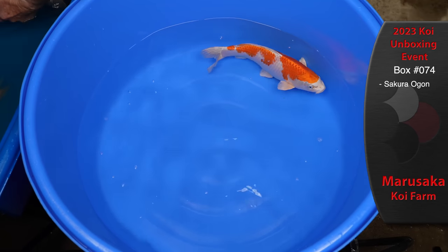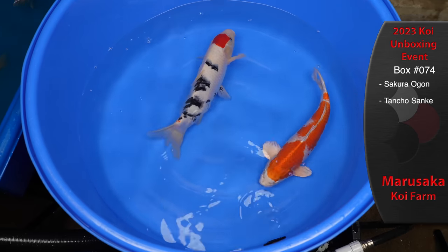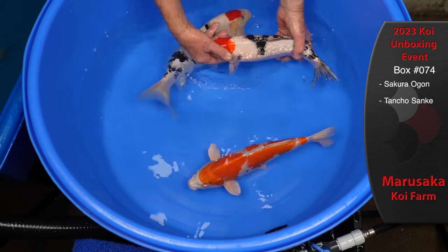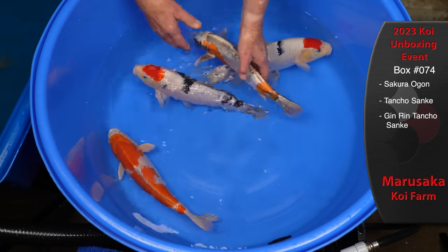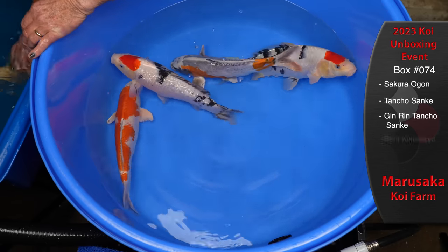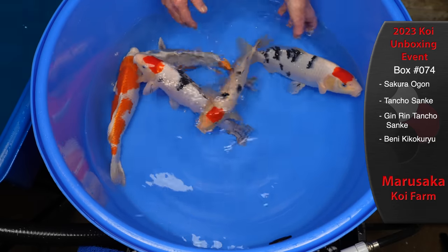Moving on here, we start off with a Sakura Ogon, followed up with a Tancho Sanki, along with a Ginrin Tancho Sanki, a Beni Kikokuryu, and then finally we finish this box off with a Tancho Sanki.